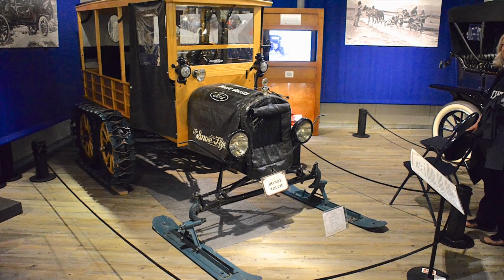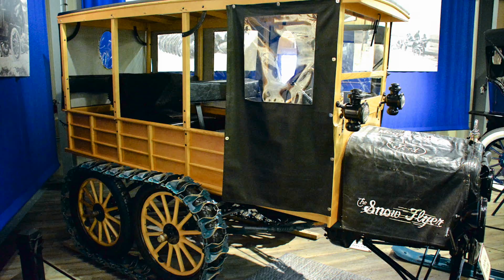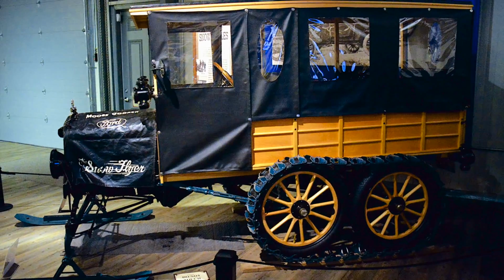This is a 1917 Ford Model T Snow Flyer with an optional snowmobile kit that included front wooden runners and crawler tracks on the rear wheels. This snowmobile kit marks the first recorded use of the term snowmobile.